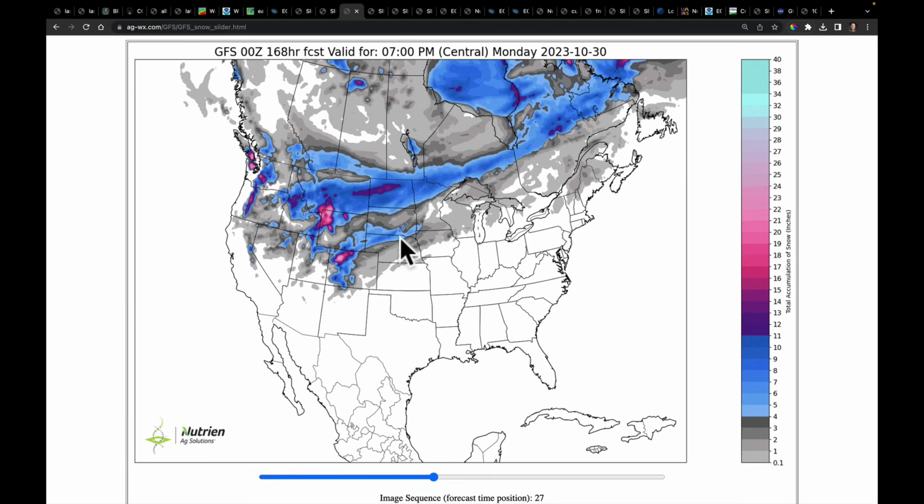This would be the next round coming through afterwards. This is the weekend one, delivering snow to the Central Rockies, then getting out into parts of South Dakota, southern Wyoming, Nebraska, and parts of Iowa. That is the forecast from the GFS. That's the one I want to show you first today.